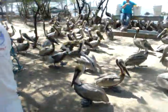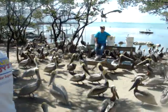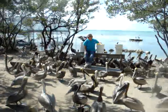And then we have the ibis. The ibis are with the curved beaks there. They eat insects and small crustaceans and stuff, so you'll see them skimming the ground. If you see them and they have brown on them, that means they're immature. It's called a white ibis. If it's brown, it is a young one.